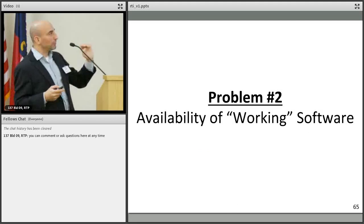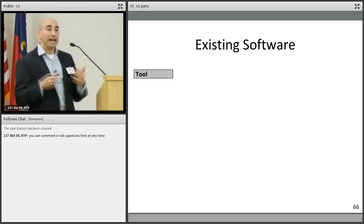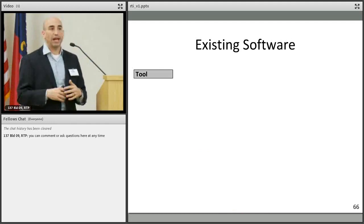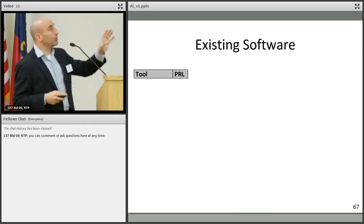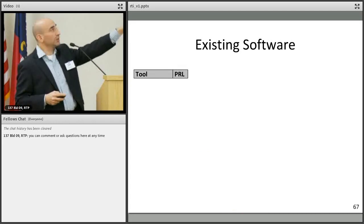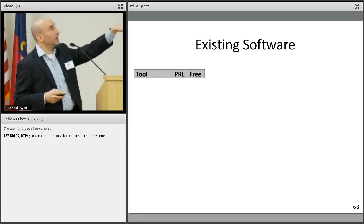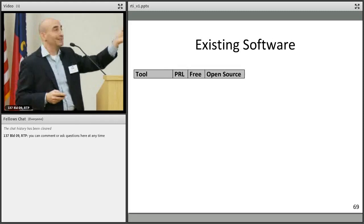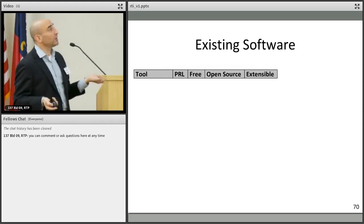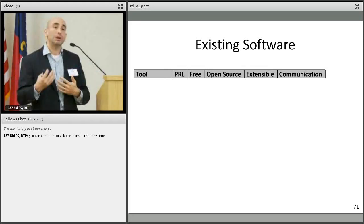That's where we brought in our software. To get to our software, we had to do a big evaluation of what everybody was doing with record linkage in the country. So we looked at a bunch of features. We looked at the tools that were available, whether or not it did private record linkage, if it was free, because everybody wanted it to be free, nobody wanted to pay, if it was open source, if it was extensible, and if it supported communication between multiple sites.